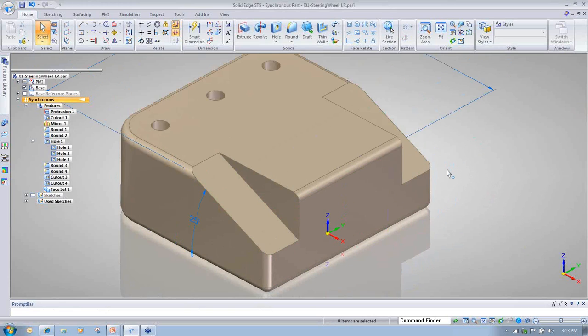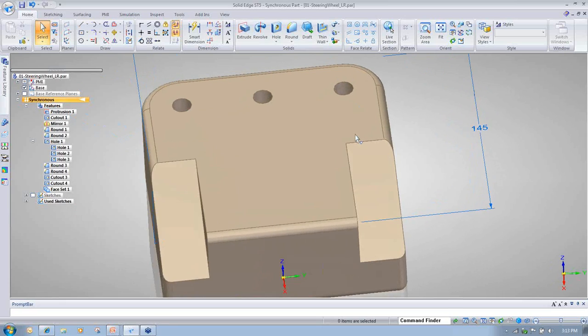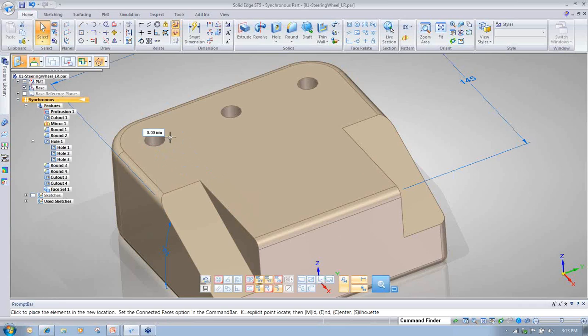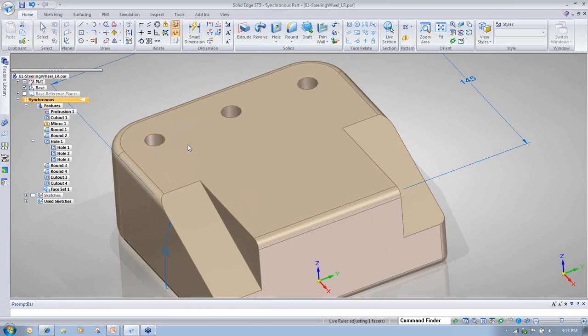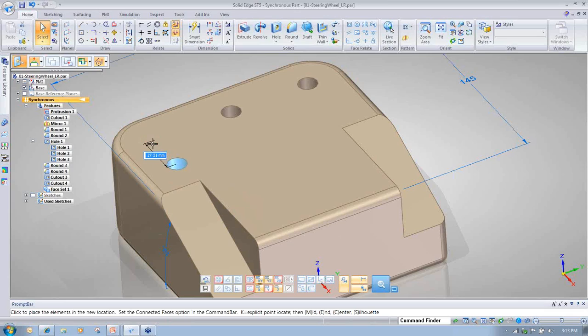Okay? So now what I'm going to do is focus my attention up here on my holes. So I've got 3 holes here. And once I select that hole, you can see that upon selecting, I get my size, and then I also have a primary and a secondary axis displayed here. Obviously, if I select this axis, I can move in this direction. Okay? I'll go ahead and escape that. If I select that hole again, of course, I can grab the secondary and move in this direction. Okay?